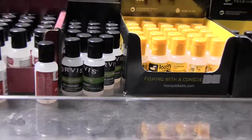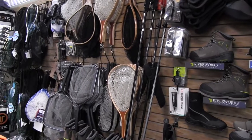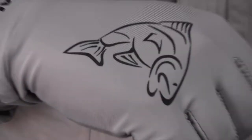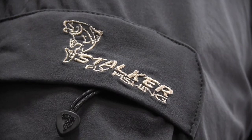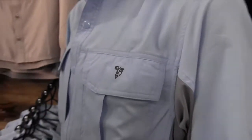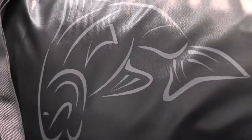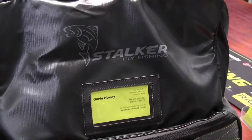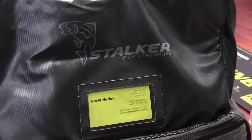Now you will notice that the Stalker name seems to be appearing in all our ranges. Well, that's because this is our own branded range and what I believe is equal to the very best fly fishing gear available. We designed the range ourselves to suit local conditions, using the same quality materials as the high profile brands. The difference is we sell direct to the fly fisher, eliminating middleman markups to offer the best value, highest quality range of products available in the world, guaranteed.